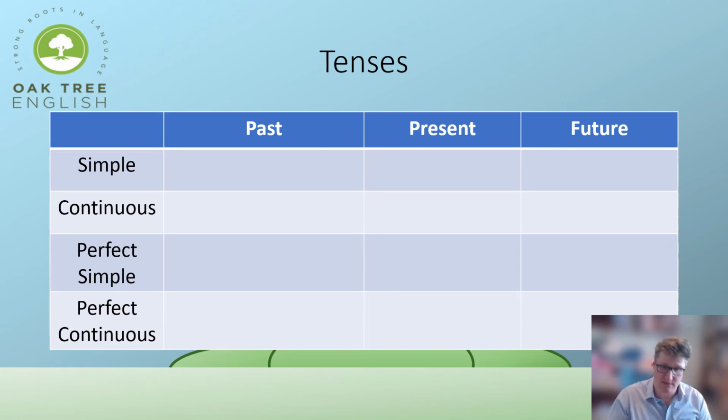In the past, so yesterday, all my troubles seem so far away. And we're in the simple. Past simple, I passed my exam. Yesterday, I sat the exam, I got all the questions right, I passed the exam. Woohoo!